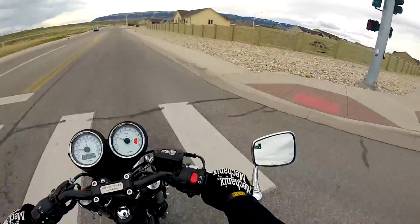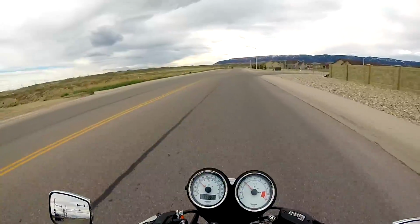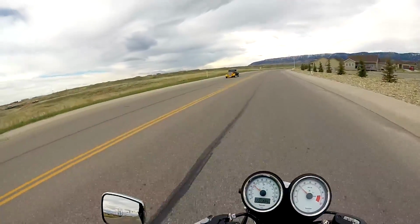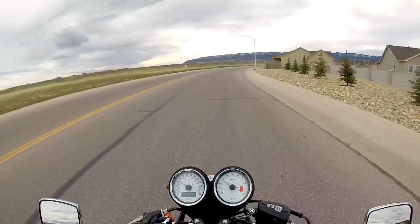But, all right. Nice classic car up here. Let's take a look at this guy. Gorgeous car. Beautiful, beautiful, beautiful.